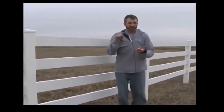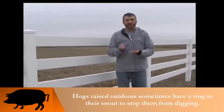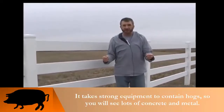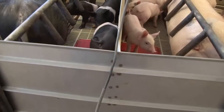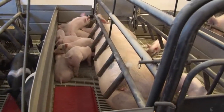And so because they're hard to handle, because they're hard to contain, and because they tear up the ground, most people today keep them in buildings like the buildings we're going to see. And you're going to see a lot of strong materials, a lot of steel, a lot of concrete. That's because the hogs are so hard to handle. That being said, let's go and see how most hog production takes place in the U.S. today. In this virtual tour, we are going to see how the vast majority of the hogs in the U.S. are raised.